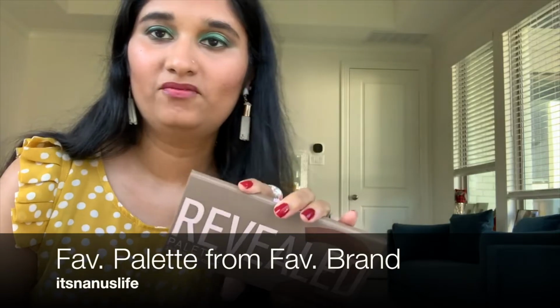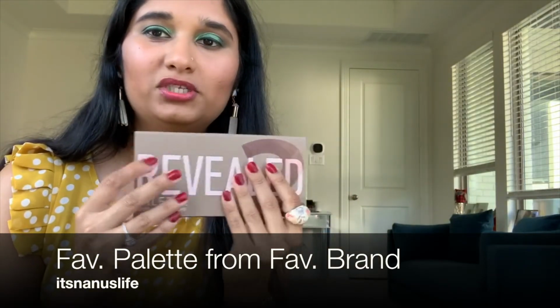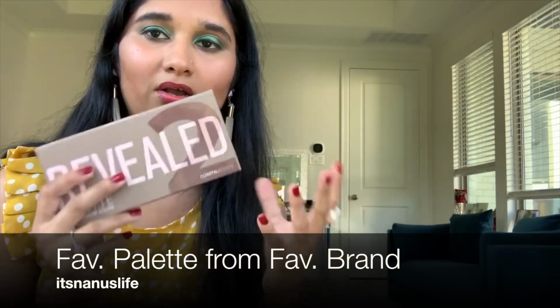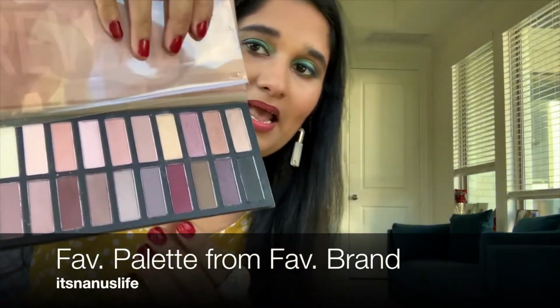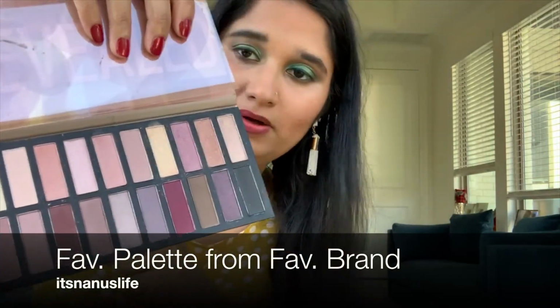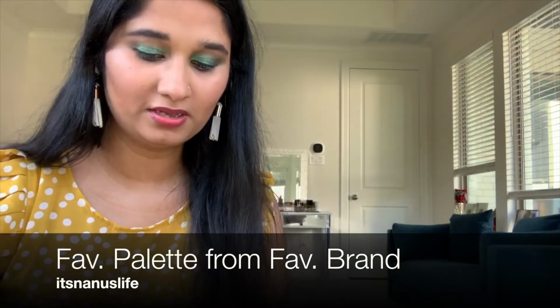When I first got into eyeshadows, Coastal Scents was the first brand that I think really got me interested in eyeshadows. And so this Revealed 2 palette is the one palette I could not give away. I gave away all my other Coastal Scents except that Go Moscow palette and this one. But I couldn't give this palette away.